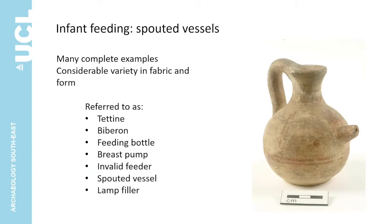In addition, there's been more work on isotope analysis in recent years, which has explored weaning practices in both Britain and on the continent, and programs of lipid analysis conducted on some of these vessels for both the prehistoric and some Roman. And again, that's mostly been undertaken on the continent. So all these factors considered, it seemed like a good time to revisit the Roman examples in Britain.